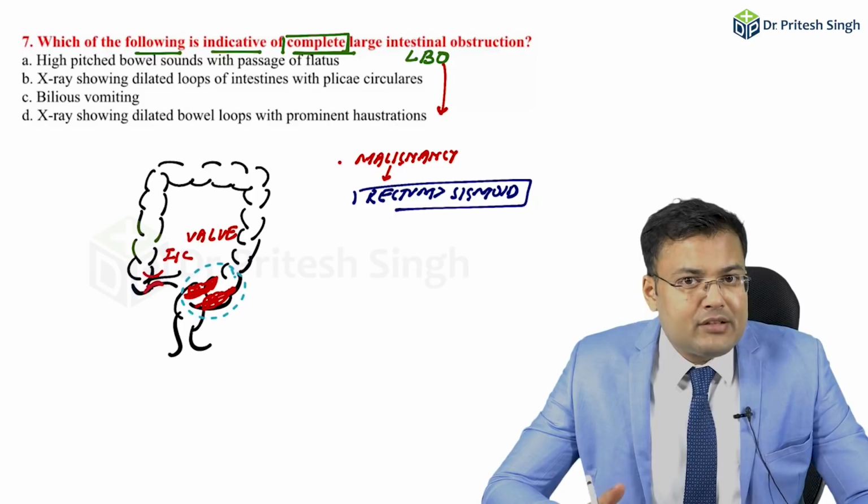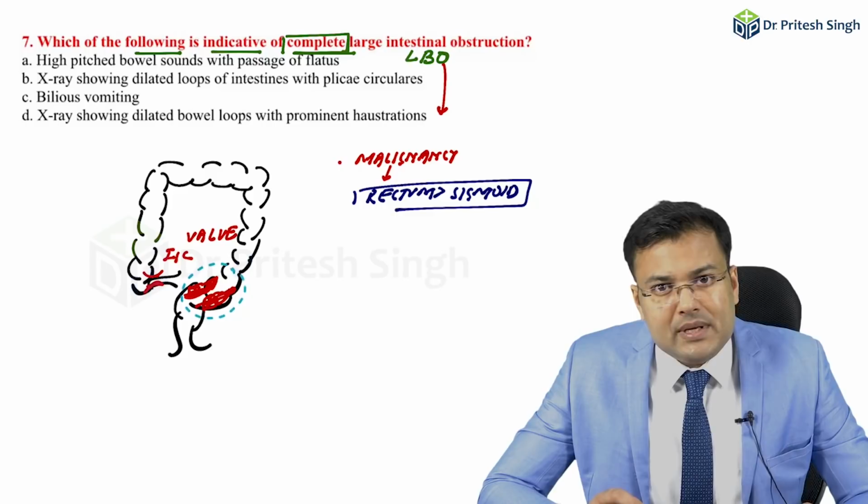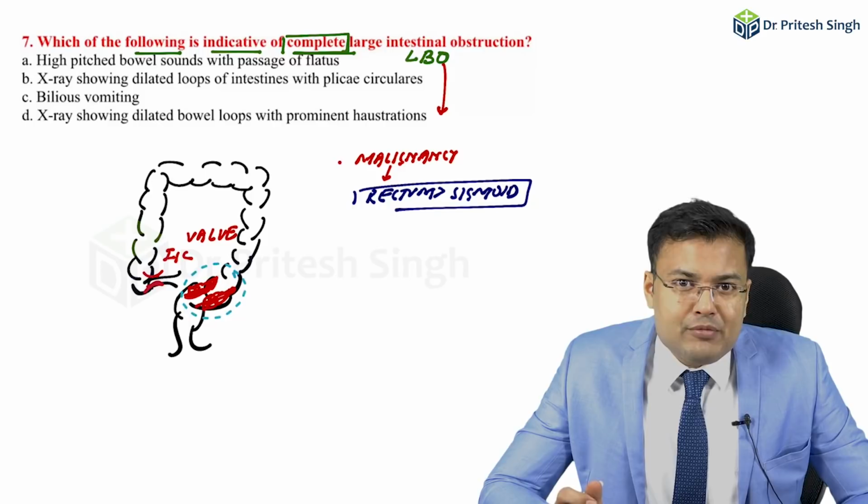But in small bowel obstruction, what's the problem? Because bowel is sensitive to stretch. In small bowel obstruction, patient is having multiple episodes of bilious vomiting. So in small bowel obstruction, patient is having colicky pain, multiple episodes of bilious vomiting, non-passage of feces and flatus, that's known as absolute constipation or obstipation.